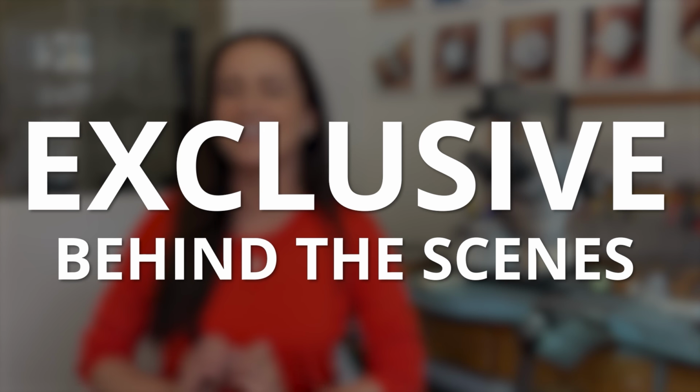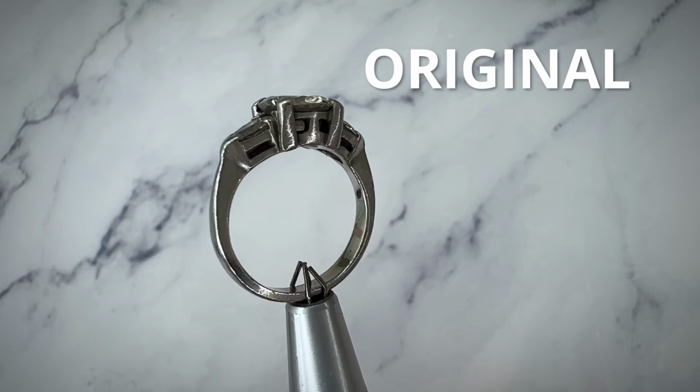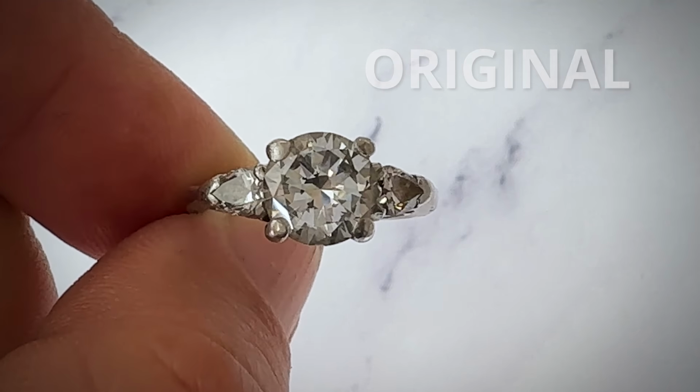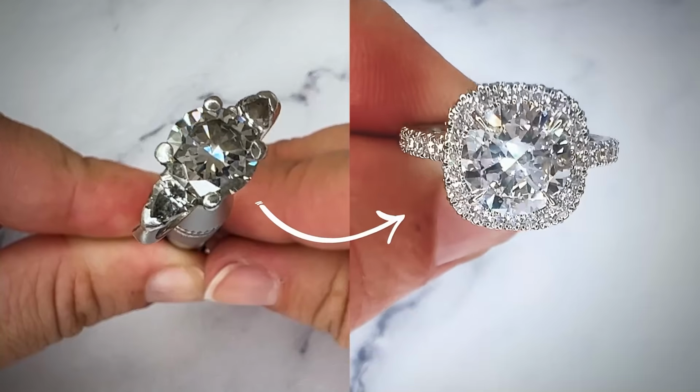So I'm going to show you what people typically don't get to see that goes on behind the scenes when I am making their ring. She came in with a diamond ring that she's worn for decades and wanted to refresh the design with a new ring setting for her anniversary using her heirloom diamond in the center.